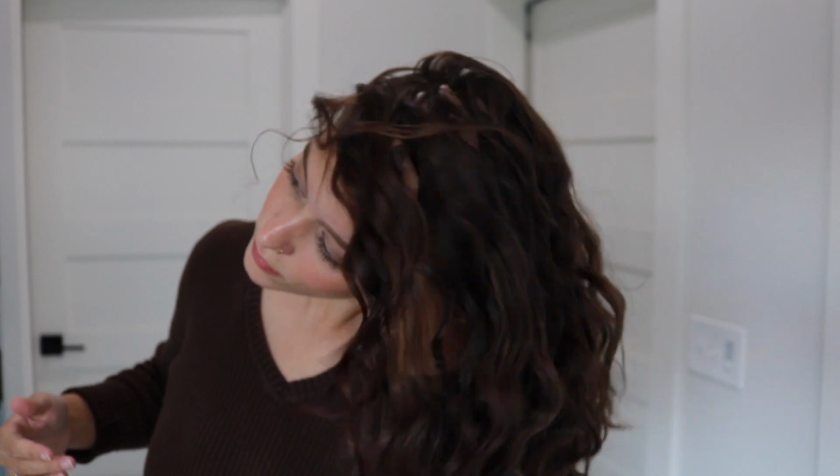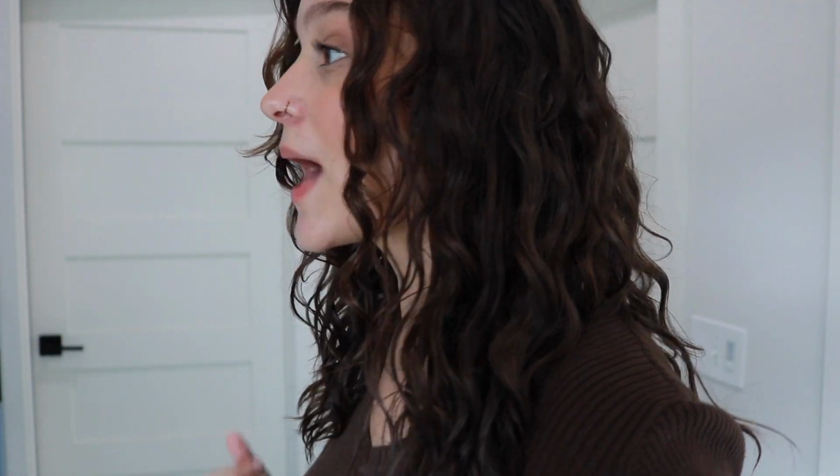Might get a little bit more product and then flip my head over. And I still have a pretty good cast around my root area, so I'm gonna shake that out. Okay, I kind of still have to figure out what part looks the best, just because sometimes it takes a little bit at the roots to fully settle down, if that makes sense.